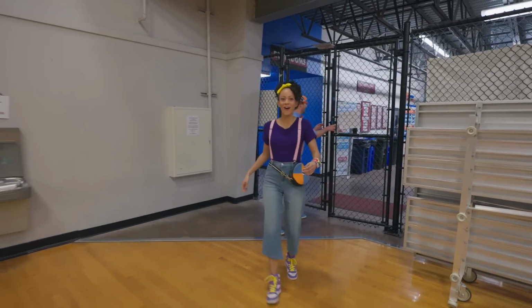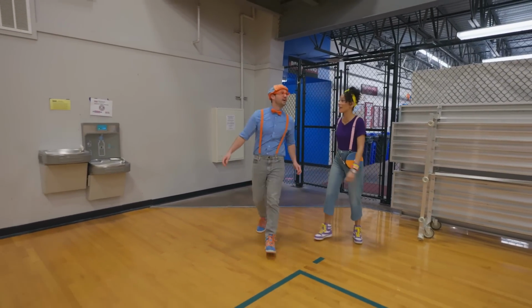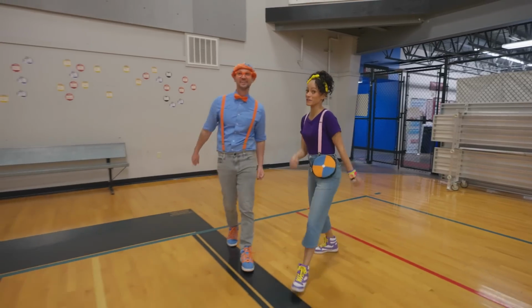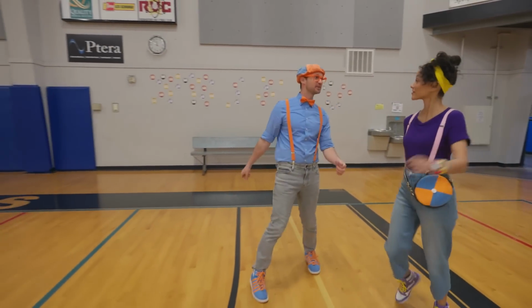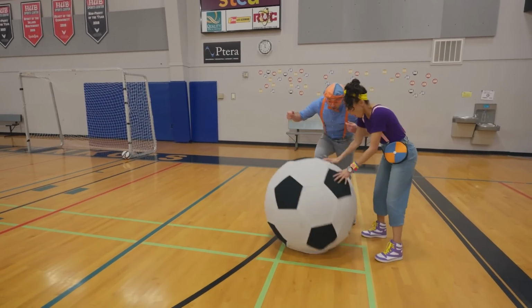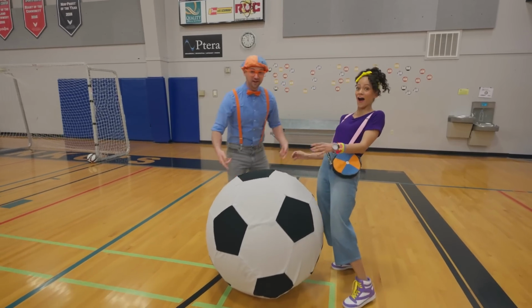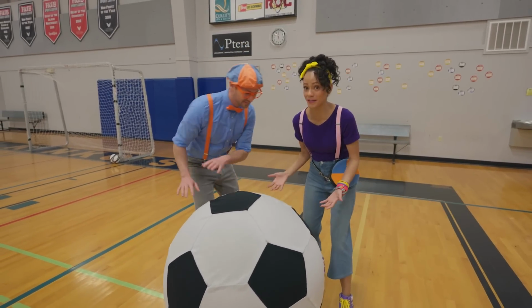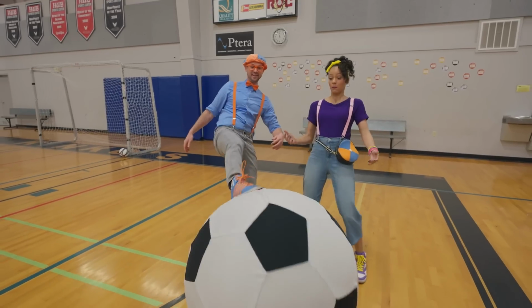Whoa. Look at this place. Wow, this place is awesome. Yeah, there's a lot of sports we can play here. I wonder what sports we're gonna learn about today. I'm so excited. Meekah! What? Whoa, looks like a giant soccer ball. Yeah, this is the biggest soccer ball I've ever seen.